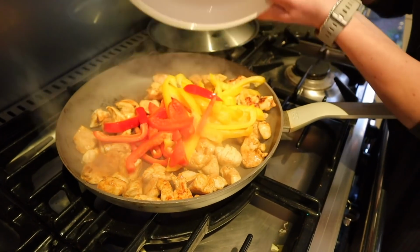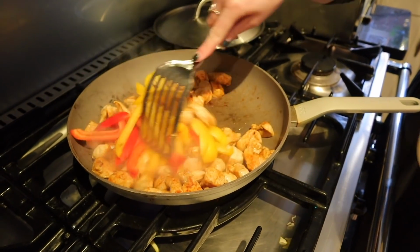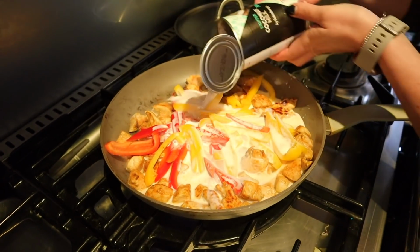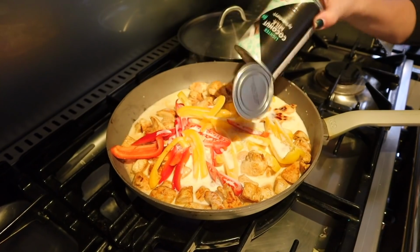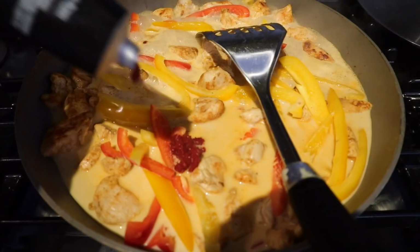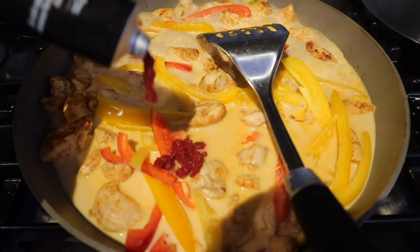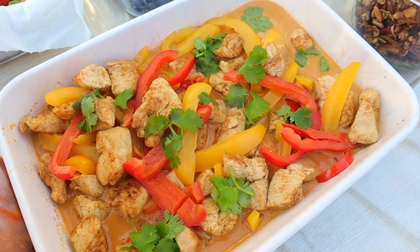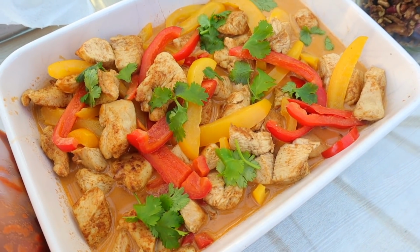And I'm just gonna cook the chicken through and then add in 2 peppers. I've got a red pepper and a yellow pepper. And then I'm also adding in a can of coconut milk. And I just leave that to simmer for about 7 to 8 minutes. And that is all done. And when I come to serve, I serve it with brown rice, and I added a little bit of tomato puree for color, and this is so delicious.